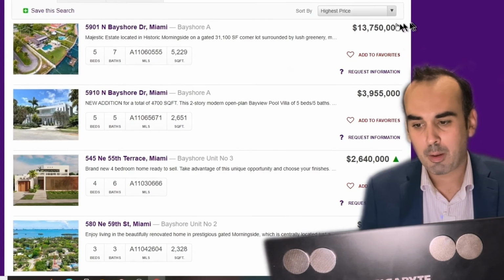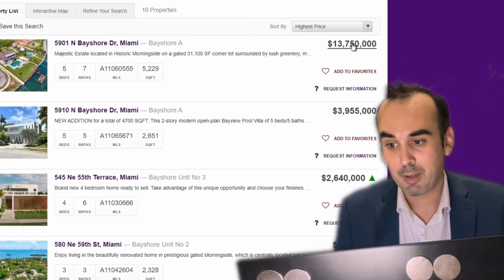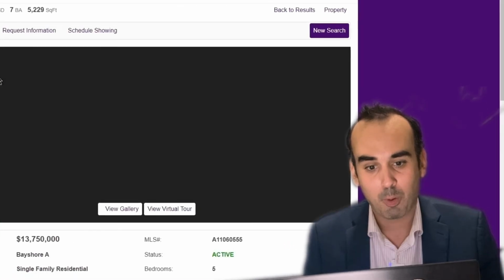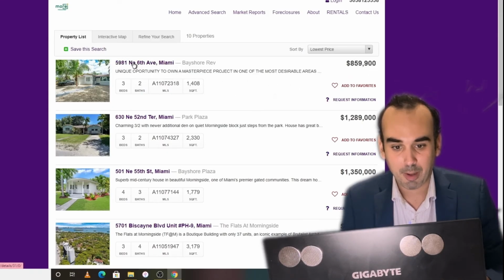The highest priced home appears to be this waterfront beautiful home for $13,750,000. It's a 5-bedroom, 7-bathroom home. The lowest priced home appears to be $859,900. So under $1 million. Okay, not bad.